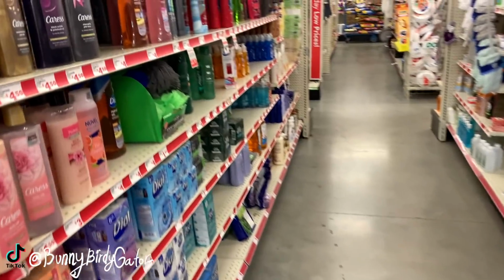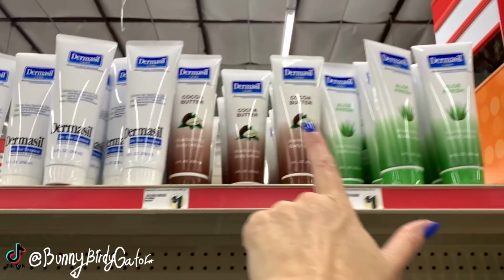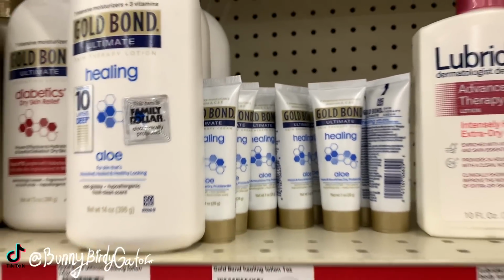It's so quiet in here, isn't it? Last time I was in, this area was empty, but little by little it's getting filled up. We have all the Dermasil lotions for $1. The little Gold Bond lotions are $1.